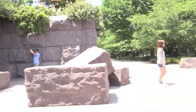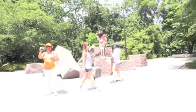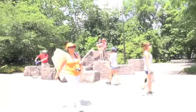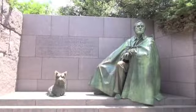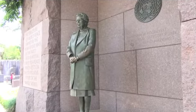These scattered stones around depict the destruction that war imposes on society. And we have our Mrs. Roosevelt.